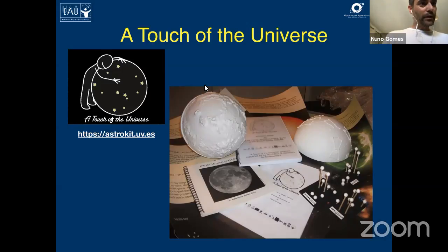And she asks, what is the most important thing when you design an activity for people with disabilities? The most important thing is to focus on your public, on the person's strengths. You shouldn't focus on what they are not able to do, but instead you have to focus on the things that they can do.